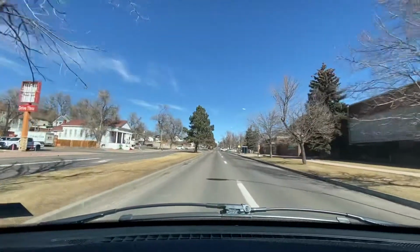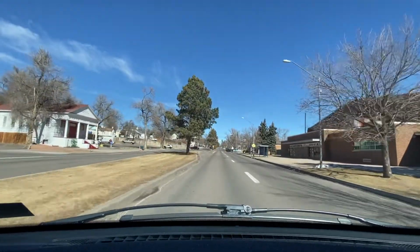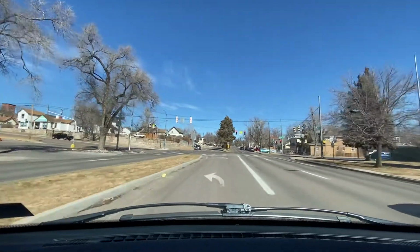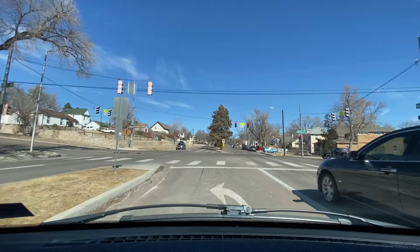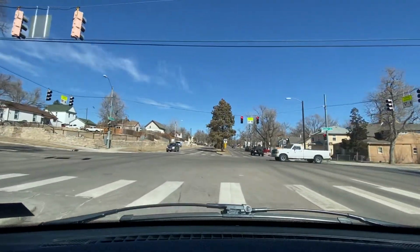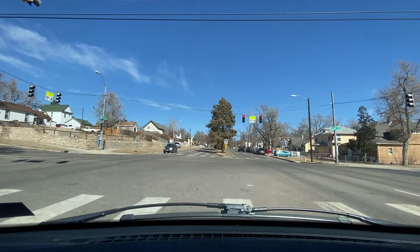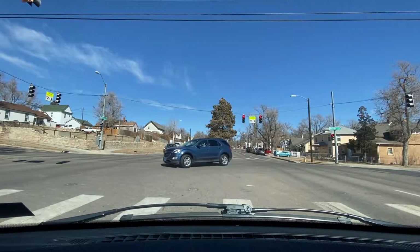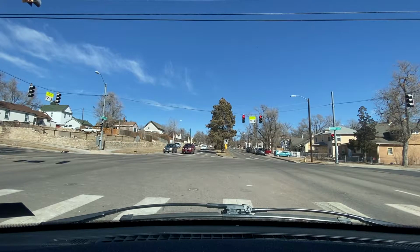We have Palmer High School on my right-hand side. We have Taco Star, Mexican fast food on my left-hand side. We're at the intersection of Wasatch and Boulder. It looks like we're about to enter a residential neighborhood. I'm wondering if this is the borderline. So Wasatch is the borderline of the neighborhood.